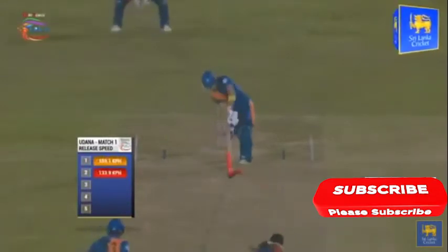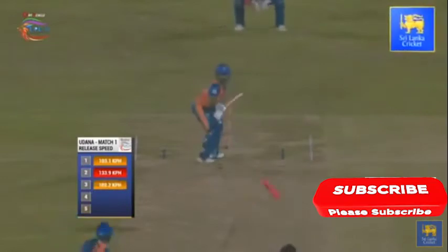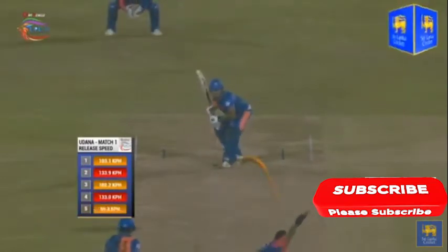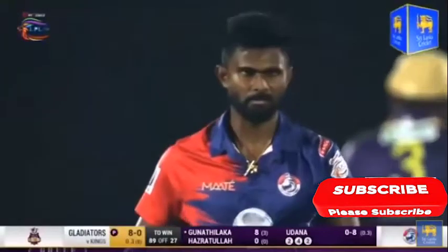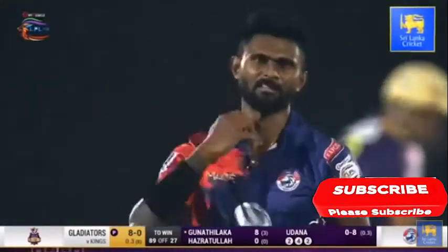Yeah, Isiru Udana's got so many different slower balls. His speed variation is amazing. That's what makes him the bowler he is. The key to that last ball was his line as well. But his variation on wickets like this, particularly on flat wickets, is his biggest asset.